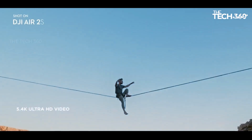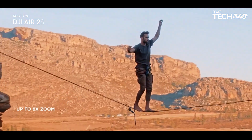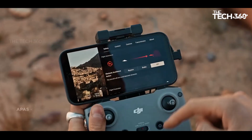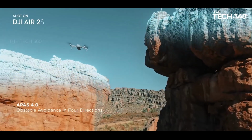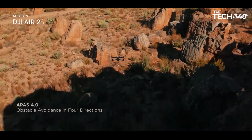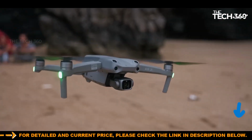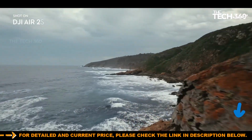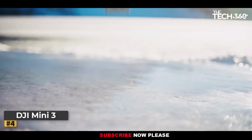Advanced Focus Track technology. The DJI Air 2S boasts Focus Track technology, including Spotlight 2.0, ActiveTrack 4.0, and Point of Interest 3.0. These features make it effortless for the drone to follow or circle your subject, ensuring that they remain the center of attention in every shot. Exceptional color depth. Number 4, DJI Mini 3.